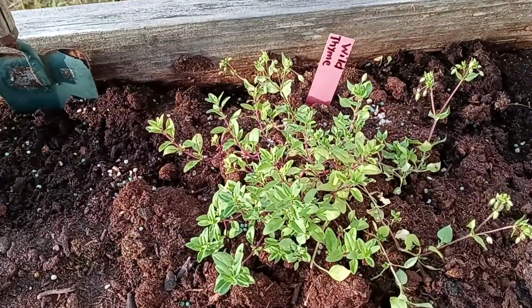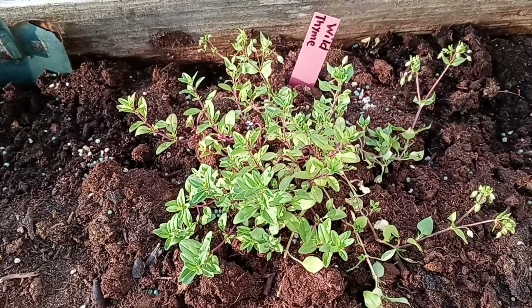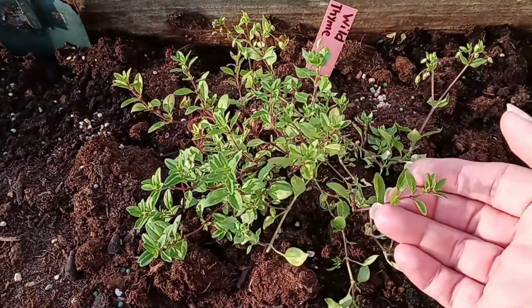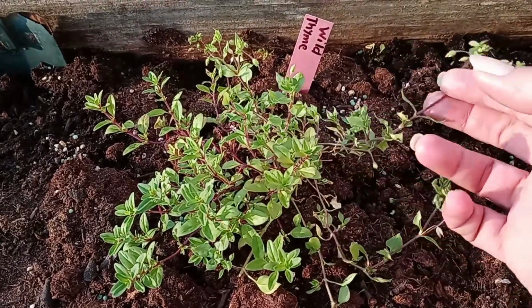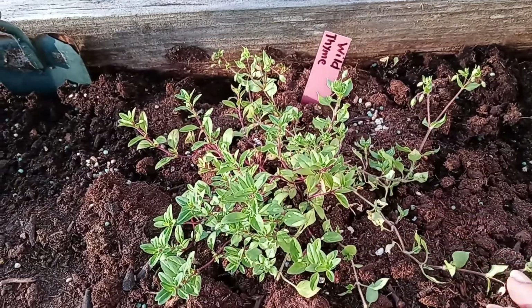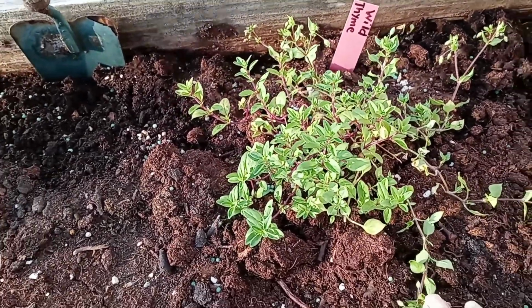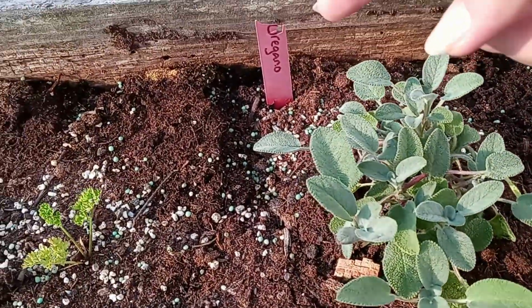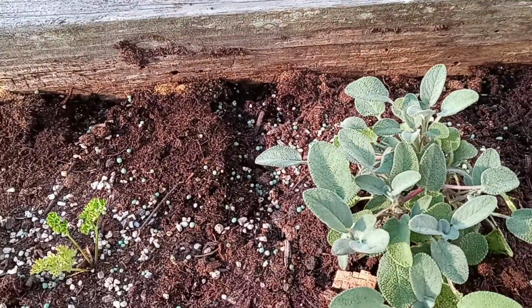So, this was one of the herbs that was down there. It's a wild thyme, and it is blooming, doing wonderful. I've already dehydrated a lot of this. Delicious flavor. And then the other one says oregano here. We'll just take that out because we had to move it up.